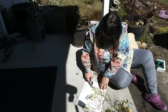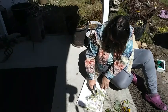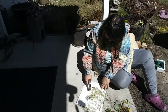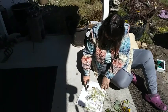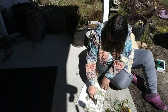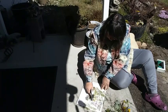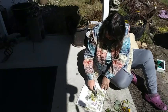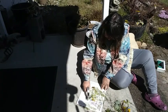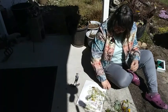Now, I'm pretty sure if you do this with like a white handkerchief or something like that over the top, that would work too. You can see the yellow dandelions coming through. You can see the pink poppy petals coming through. Something down here that is brown. All right, well, I think that's enough pounding. Shall we look and see what happened?